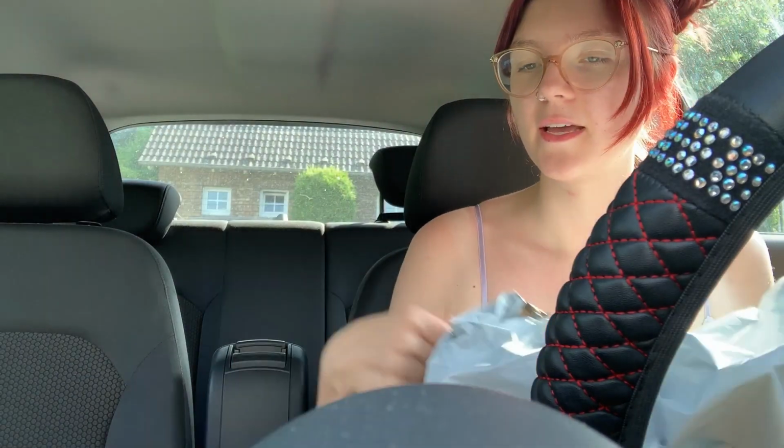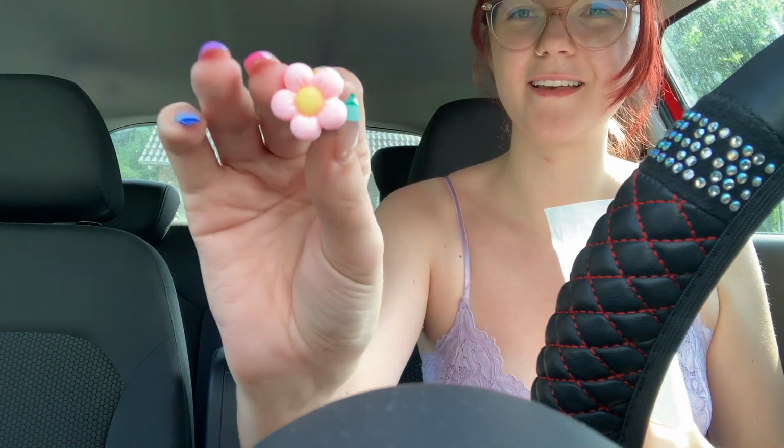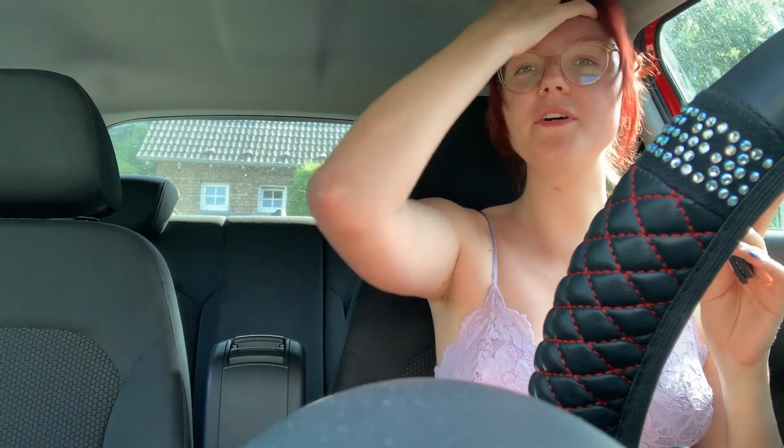I also got these super cute coasters. I cannot fit for the life of me some drinks in these car cup holders, but I thought it would look cute anyways. And the last thing I got are these air ventilation decorations. I already have a flower in here, but it looks like this. And it comes in a bunch of different colors. I'm sweating so much. So I think first of all I will put every decoration down I already have in the car. And then we will start decorating.